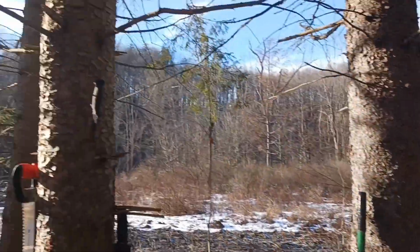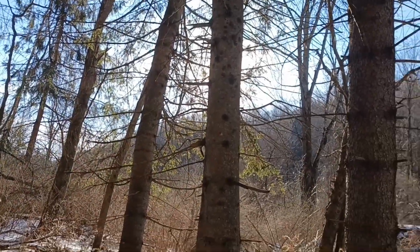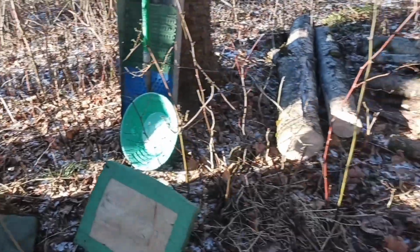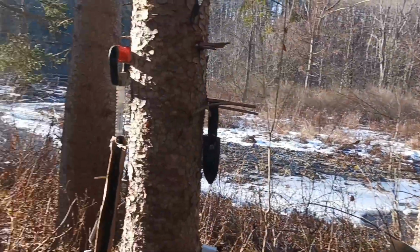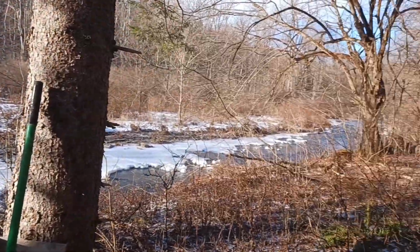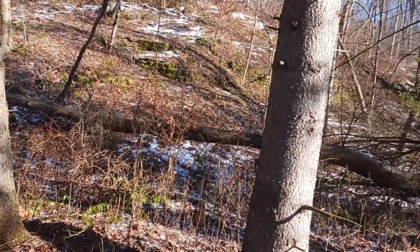Even though it's supposed to be the warmest part of the day, it's not. It's chilling off fast. So let's get a little fire going. We're not going to make a long fire yet. We're just going to start a little one here and just get warm and cook some food. Alright, sounds like a plan, right? Let's get warm. It's chilling off fast.